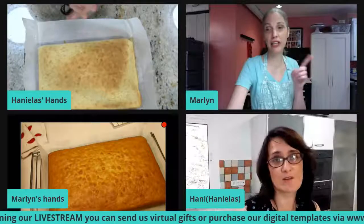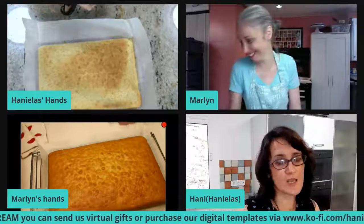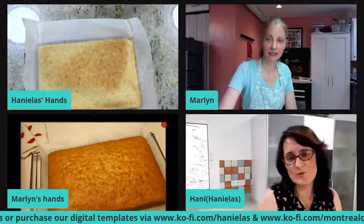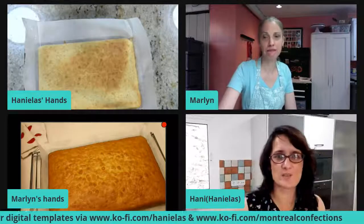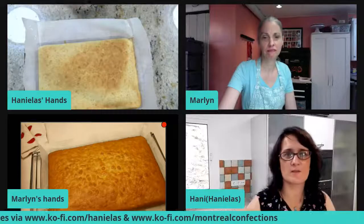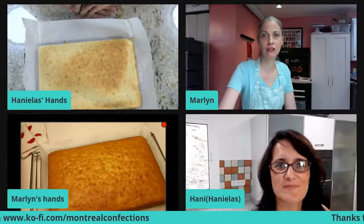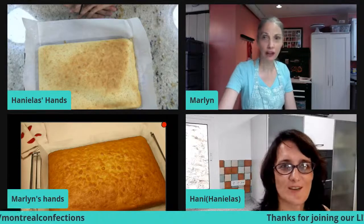And the thing is, sponge cake you can make ahead of time. Lemon curd you can make ahead of time. All you have to do is make whipped cream on the day of, and you will have yourself a fabulous dessert. Sounds yummy.